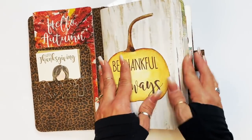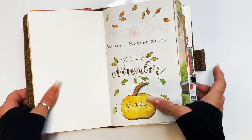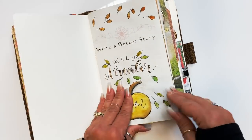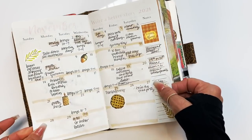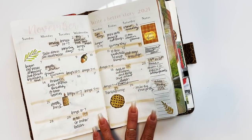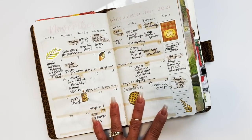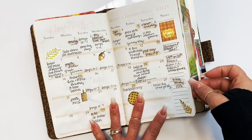So anyway, I wanted to show you my November setup. I decided to paint in my front page this time. It was a lot of fun. And I've been using a Tombow pen to kind of go across the lines. Didn't use washi this time, but I really like how it turned out. Just kind of really mapped out things that I know are happening.